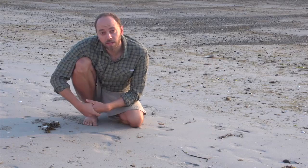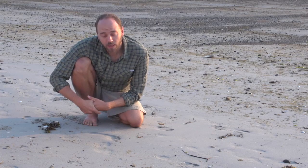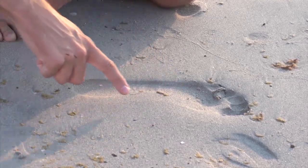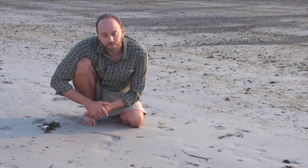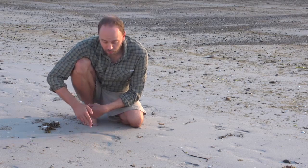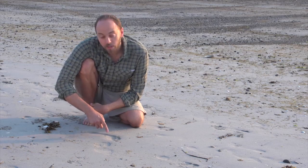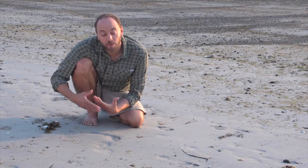More questionable are some of the advanced features of our bipedal gait. If you notice my footprint here, you'll see there's this large negative space along the medial aspect of my foot. This is a result of the fact that we have a long longitudinal arch in our foot, as well as a short transverse arch in our foot. These arches are the product of soft tissue tendons that help provide support to the foot during bipedalism. They help relieve stress on the foot as we engage in long periods of walking.